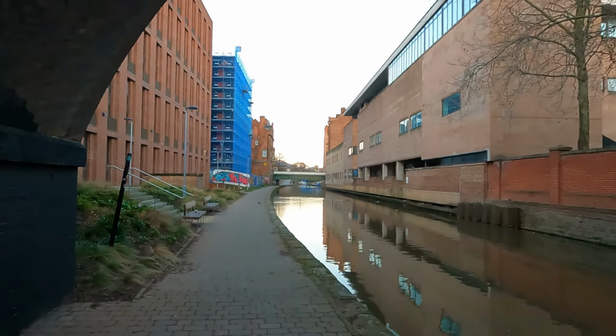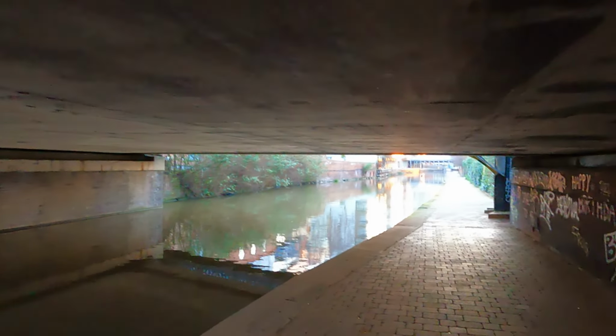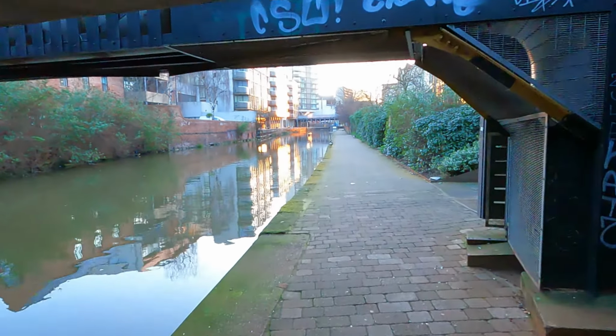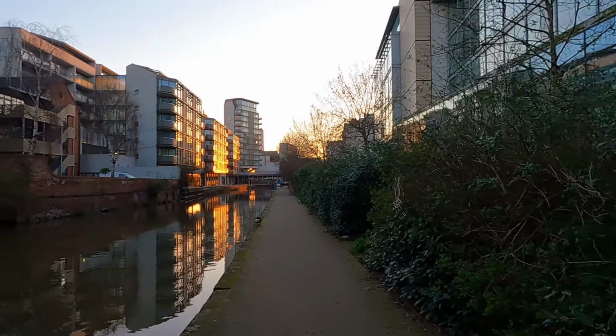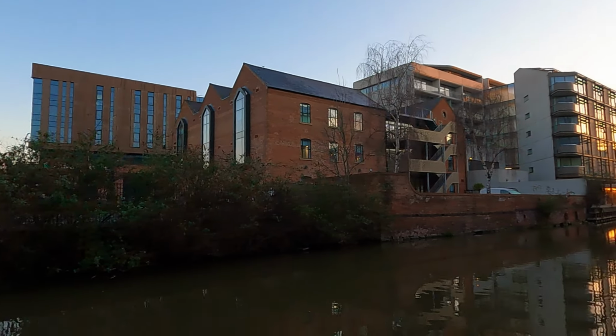Let's take a look backwards where we just come from. So that's Carrington Street Bridge down there. Very low, this one. If you're coming down on a bike, you definitely want to either duck or get off. And on the right hand side, you're going to have the Capital One Bank buildings, and Nottingham Colleges are on the left over there.